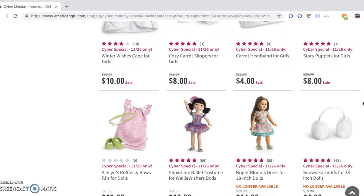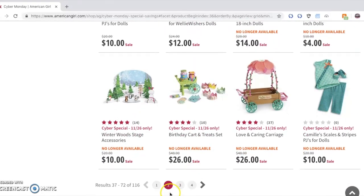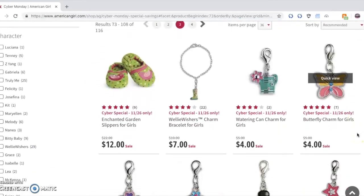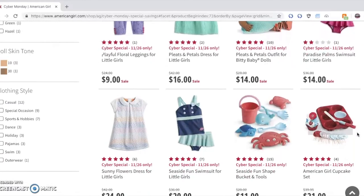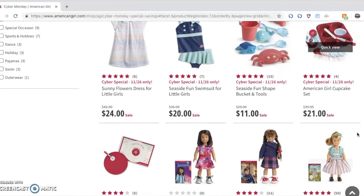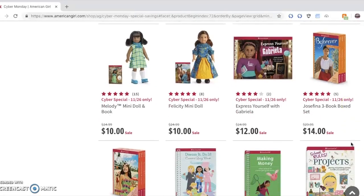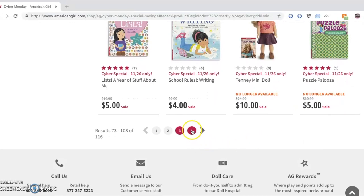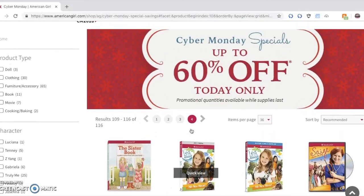Keep looking. At the bottom you can tell that there's a lot of people shopping online right now because there's a lot of things that are no longer available. Next page, some charms, Bitty Baby things, outfits, they have some cooking things for the American Girl. They have the pizza set and the cupcake set, mini dolls, books. And then on the fourth page, the DVDs again.